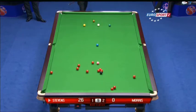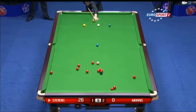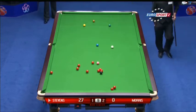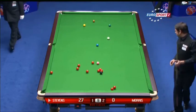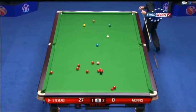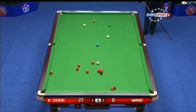But when you see these lads just stroke the balls around, I mean, there's nobody better than Ronnie when he's putting it together. Stephen Hendry was the same. Mark Williams, they just love the super fast cloth, so you can just touch them. Nice touch there. But they do take getting used to.